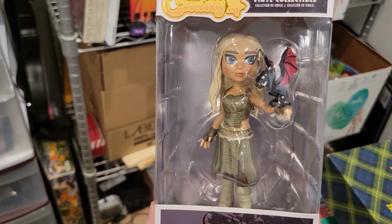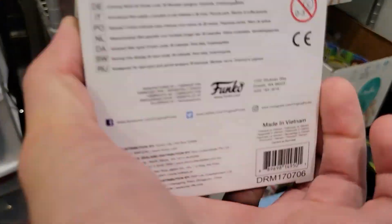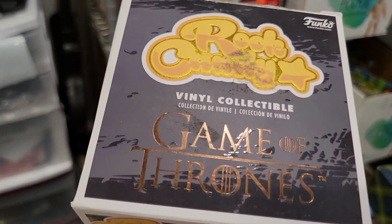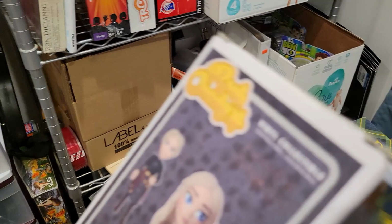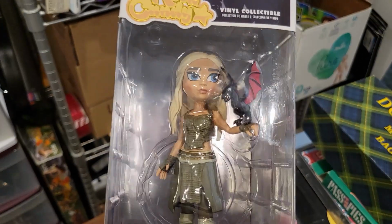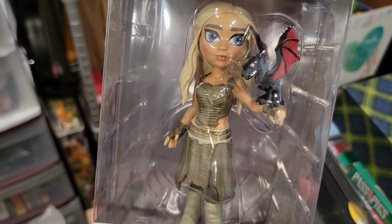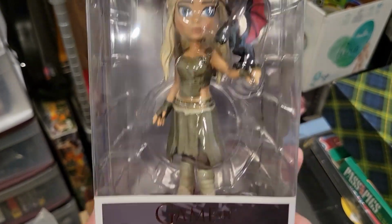Daenerys Targaryen. This is by Rock Candy. It is a Funko, but a different style of Funko. The box has sticker wear and all that. It's not worth enough for me to try and clean it. Plus, on the edge here, it had box damage. So I showed all that. This was going to somebody who's going to display it and not freak out over box condition, because there's a whole bunch of people who freak out over Funko Pop box condition.